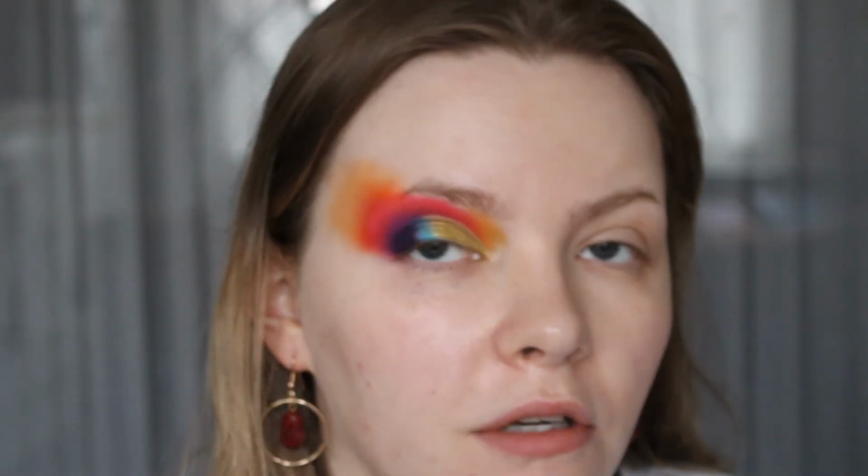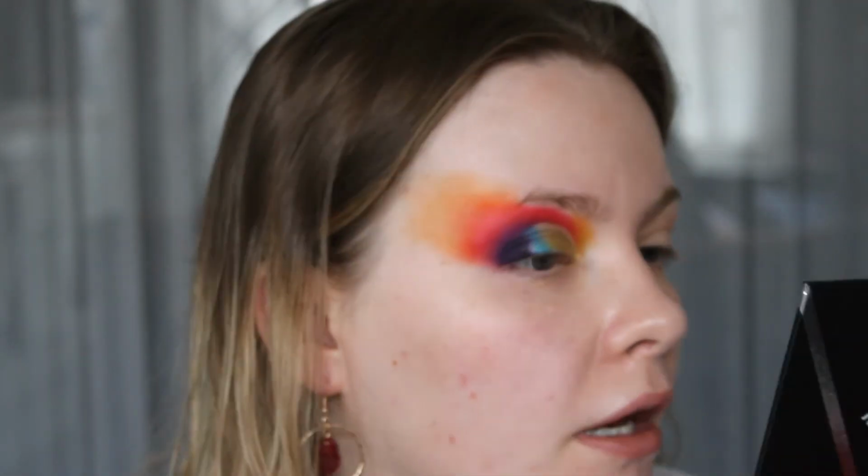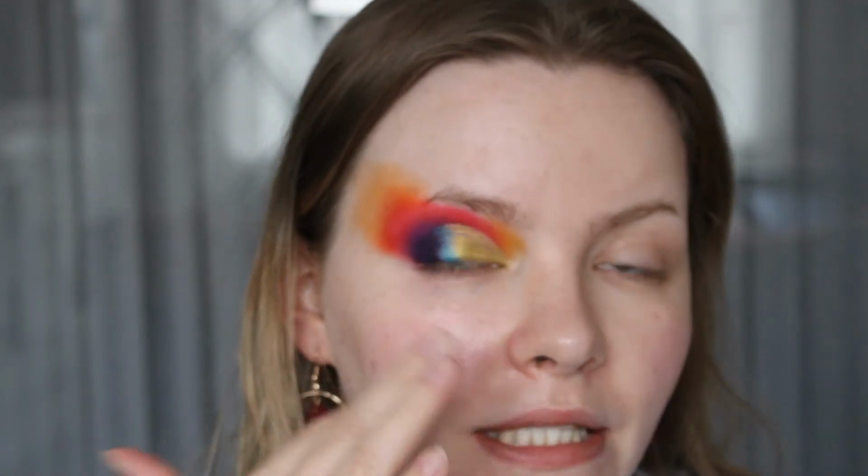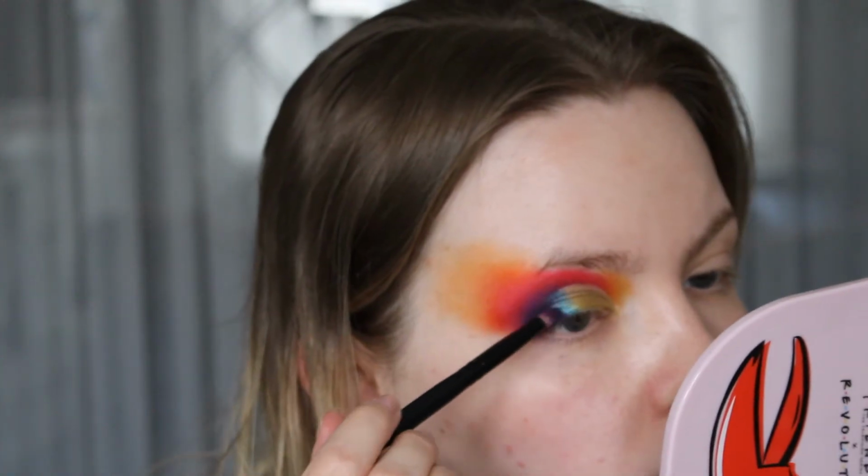Okay, I am loving the shimmer shades. They are working so well and so beautifully. That's just the best way of describing them. They're just working amazingly. What I'm going to do now is blend the mattes into that blue shimmer a little bit more.